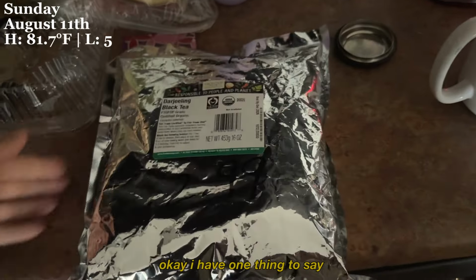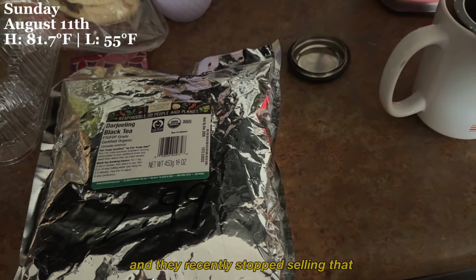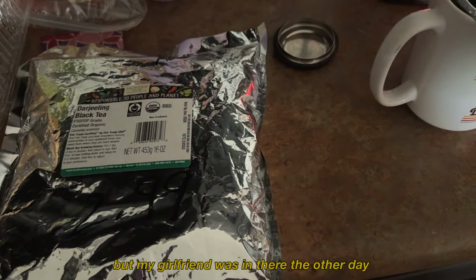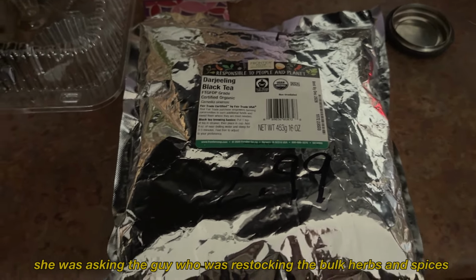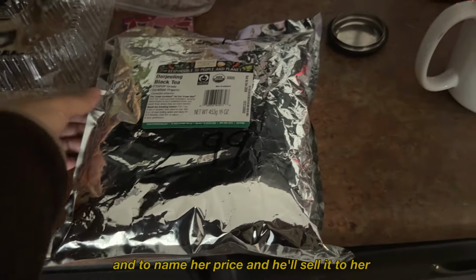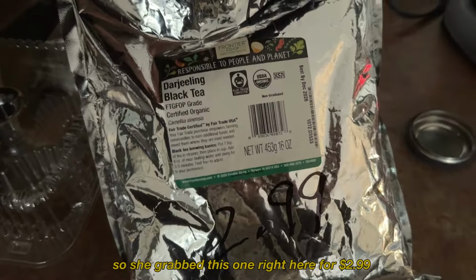One thing to say, we always buy loose leaf tea from Sprouts and they recently stopped selling that. I don't know why, but my girlfriend was in there the other day and she was asking the guy who was restocking the bulk herbs and spices. And he said there was a bag back there and to name her price and he'll sell it to her. So she grabbed this one right here for $2.99.